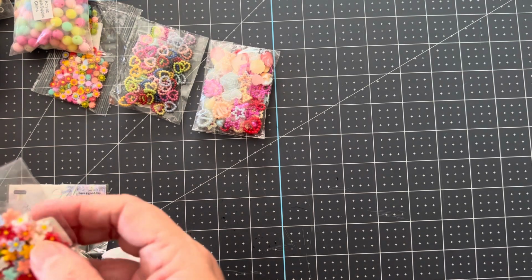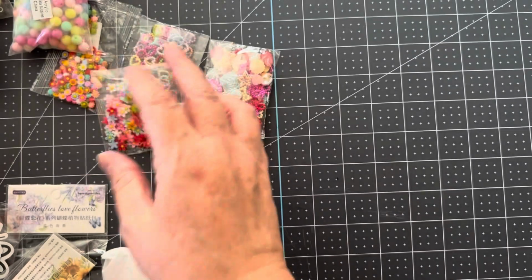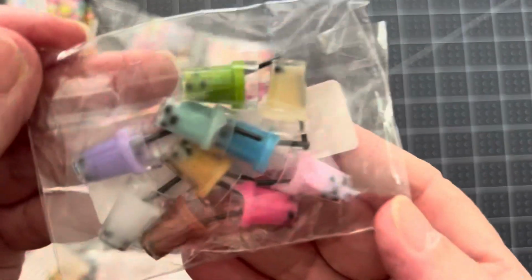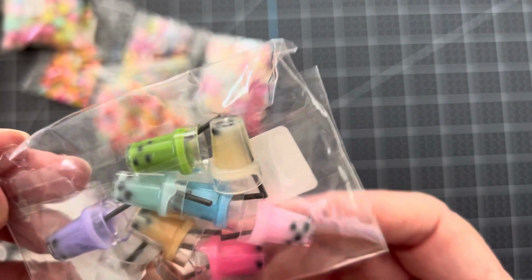Let's see. There's some more flowers. Those are so pretty. And then I got these. I saw everybody hauling these too. I thought they were super cute. With the drinks.